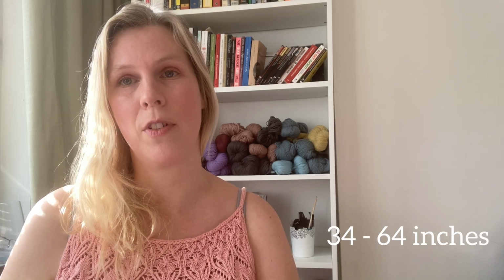And this is a lace cardigan, and it comes in 10 sizes from 86.5 to 163.5 bust. And it is knit in a worsted weight yarn on 5mm needles. And this comes in many iterations. It comes with a round neck, a V-neck, long sleeves, and short sleeves. So you can just pick your own adventure.